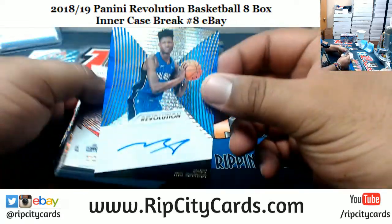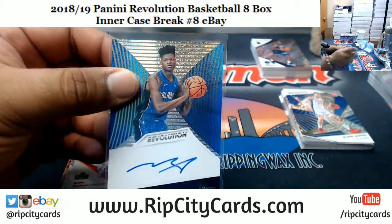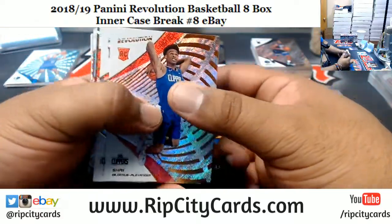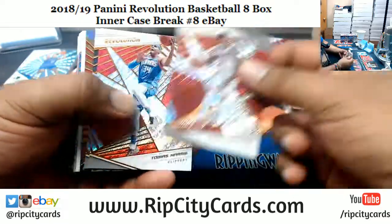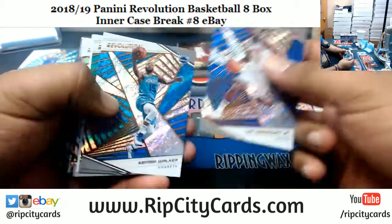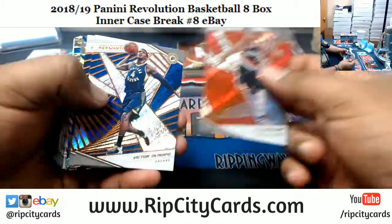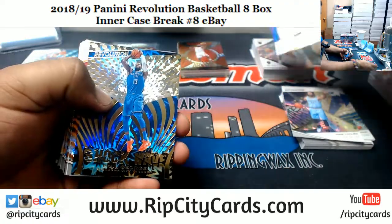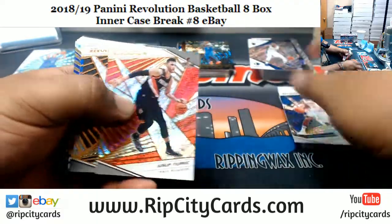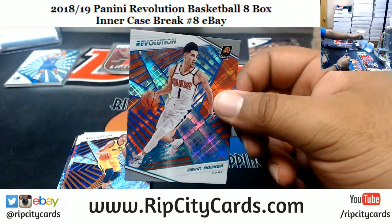Just like that, a rookie autograph for Mo Bamba of the Magic. That's a good one right there. Magic got a lot of young talent. They're going to be nice for years to come. Cosmic for Devin Booker of the Suns. That's the 100.